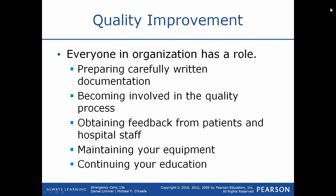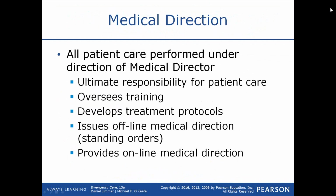provide care. Now, everyone in an organization has a role in continuous quality improvement, from the person preparing the written documentation to those who are actually involved in auditing the run reports, for those who obtain feedback from patients and hospital staff through evaluations. Quality improvement also includes maintaining your equipment, making sure that when you go out on a call and you need oxygen, the tank isn't empty, or when you need a specific piece of equipment, it's not all used up. Quality improvement also includes maintaining your education, completing your continuing education.